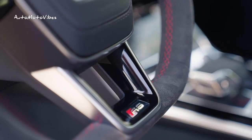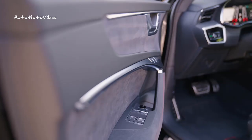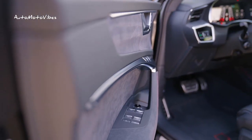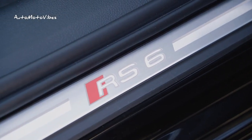Inside are now blue contrasting accents as an option, along with updated graphics in the virtual cockpit. As a final touch, LED projectors mounted in the front doors display the RS Performance lettering.